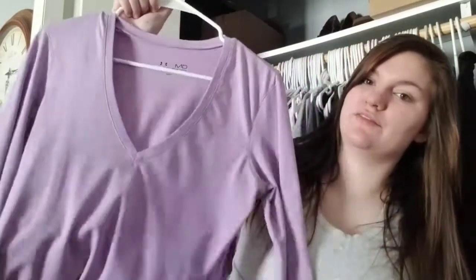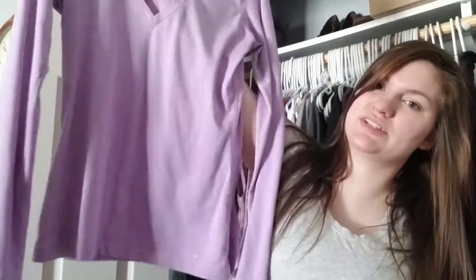Okay, so these are two that I'm in between. I like the color of this, but it's more for working out and being outdoors. But I like the color of this, but I don't like how it fits on me. I think it's too tight. This fits better than this, but I like this color more than I like this. Does that make sense? So I think I'm going to get rid of the Under Armour one.